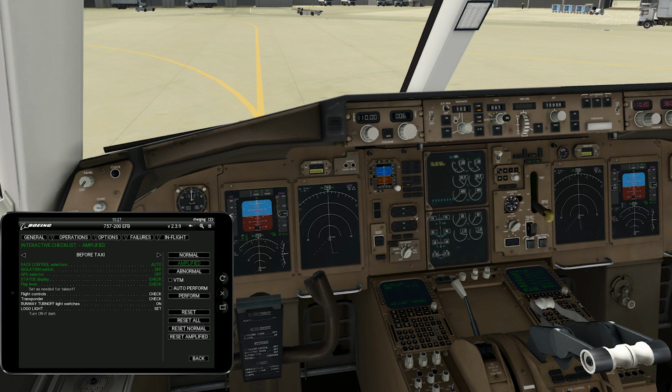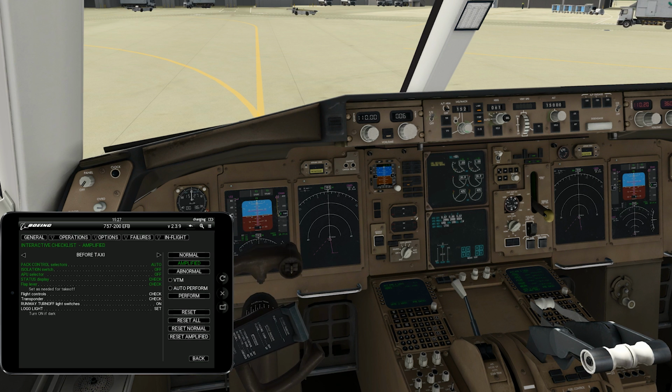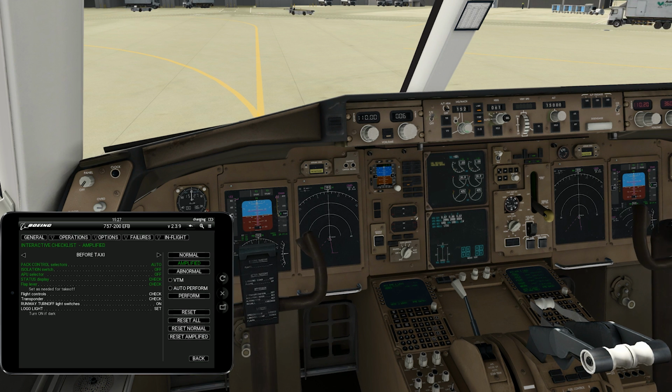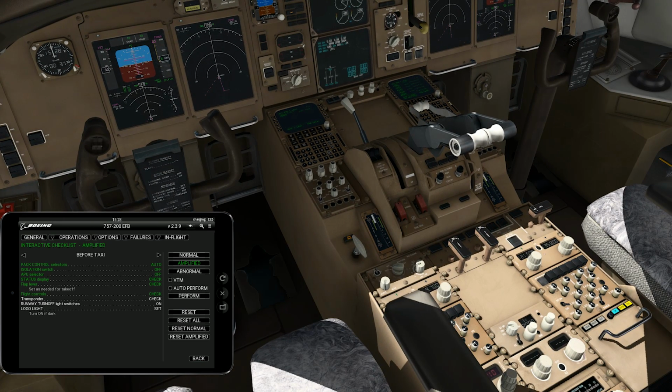Flight controls. We'll go to that page here. And we got left, neutral, right. We got forward. We've got back. And we've got right rudder and a left rudder. Flight controls are free and correct. Transponder goes to TARA. Like that. Checked. Runway turn off light switches.